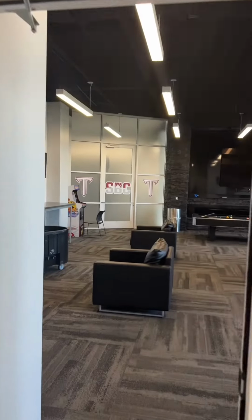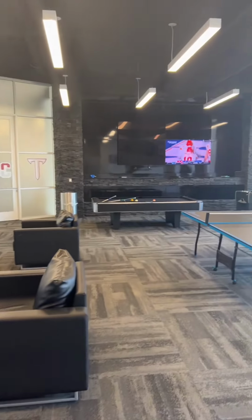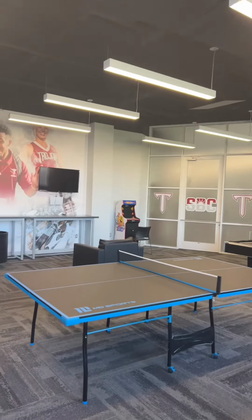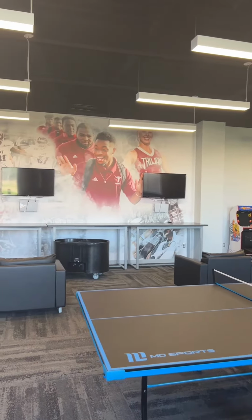Let's roll through the Players Lounge really quick on our way to our next stop. Every table game you need, got a Pac-Man machine that I'd be all over. Not a bad spot to hang out.